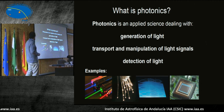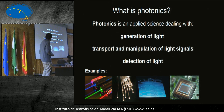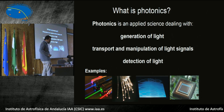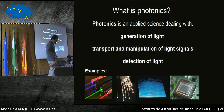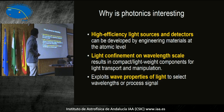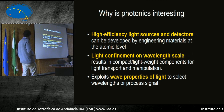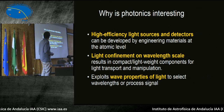And of course, another big topic which is of extreme interest for astronomy is the development of detectors, possibly with high quantum efficiency, low noise, and extended wavelength coverage. So, I wanted to highlight in this slide why photonics is interesting, and with a hint also for why it is interesting for astronomy.